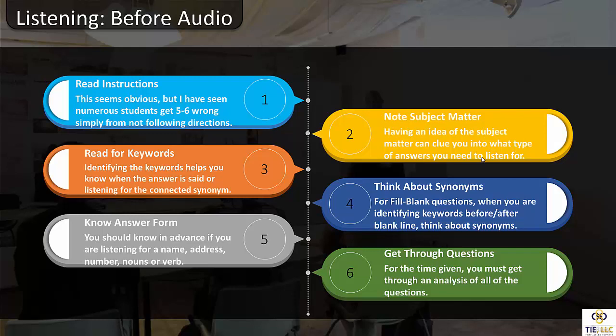And then finally, you got to get through the questions, right? When they give you the time, the 25 seconds to look over the questions, or the 15 seconds to look over the questions, you got to get through all those questions in that time period and identify the key words. Because again, that's going to help you know when they're about to tell you the answer, or it's going to help you know the language that's connected to the answer choice. So that's really, really important.